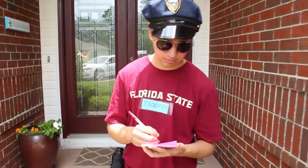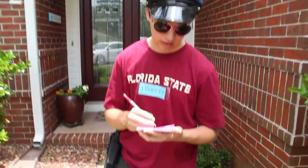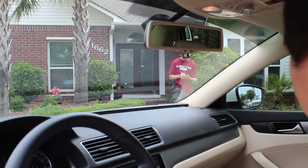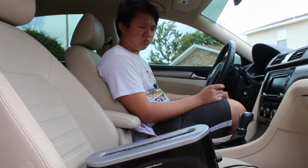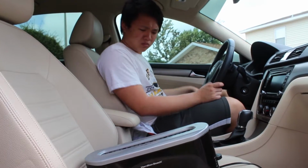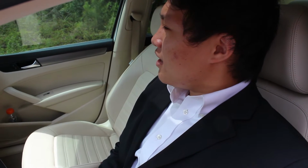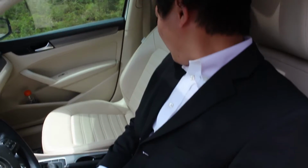We're going again for suspicious powder, resisting arrest, stealing a cop car. Oh no, he's getting closer! The last thing I remember was trying out my new toaster. Aw, man!